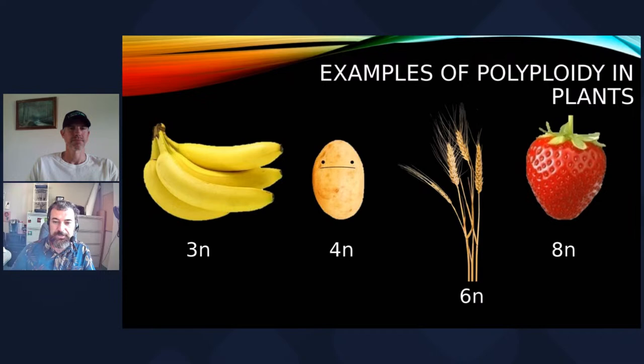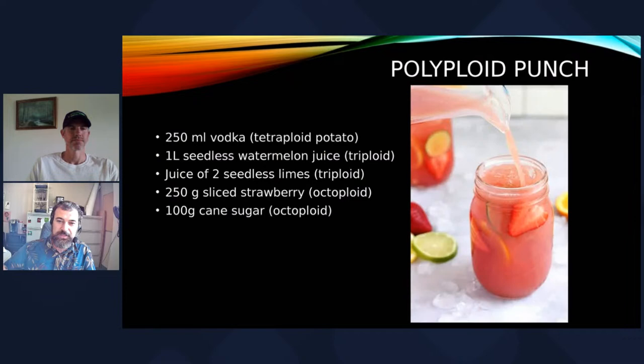Another side note, when I was a master's student, my professor gave me a recipe for polyploid punch. And so now I'm passing on the wisdom. I did have to recreate it a bit, but basically you take some vodka, which is made from potatoes, which would be a tetraploid. Mix that with some seedless watermelon, which has to be seedless to make sure it's a triploid. The juice of two seedless limes, which are also triploids, and then some sliced strawberries, which are octoploids, and then some cane sugar, which are also octoploids. And so this is just a refreshing drink that you can modify to taste, but all made from polyploids.